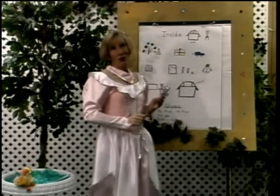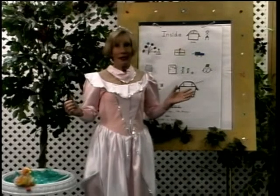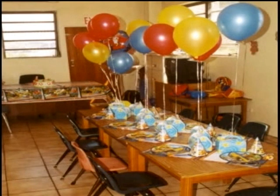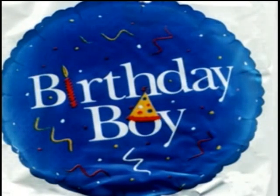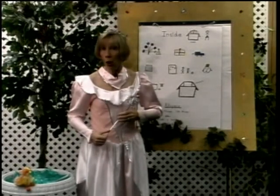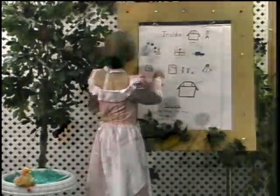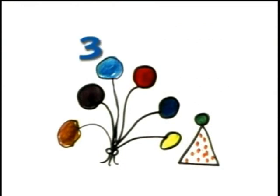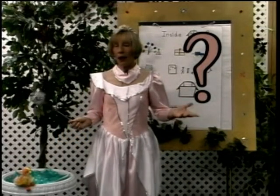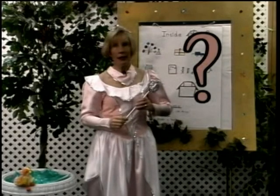Today is his birthday. He got up early and he was so excited because he was having a party. He went down to the living room and he saw balloons that his family had fixed for him. Let's see if we can figure out how old he's going to be. 1, 2, 3, 4, 5, 6. If there are 6 balloons, I wonder how old he's going to be.